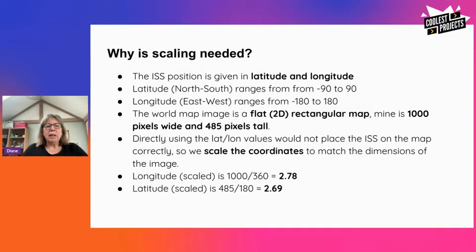Okay, so just talk a little bit more about the scaling. As I said, the ISS position is given in latitude and longitude. In real life, latitude, which is our north-south dimension, ranges from minus 90 degrees to plus 90 degrees, and our longitude goes from minus 180 to plus 180. Our world map is obviously a flat image, and mine's 1,000 pixels wide by 485 tall.